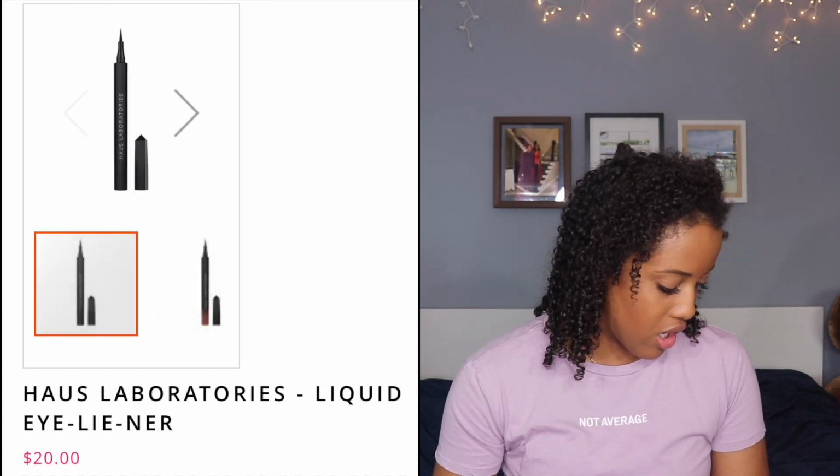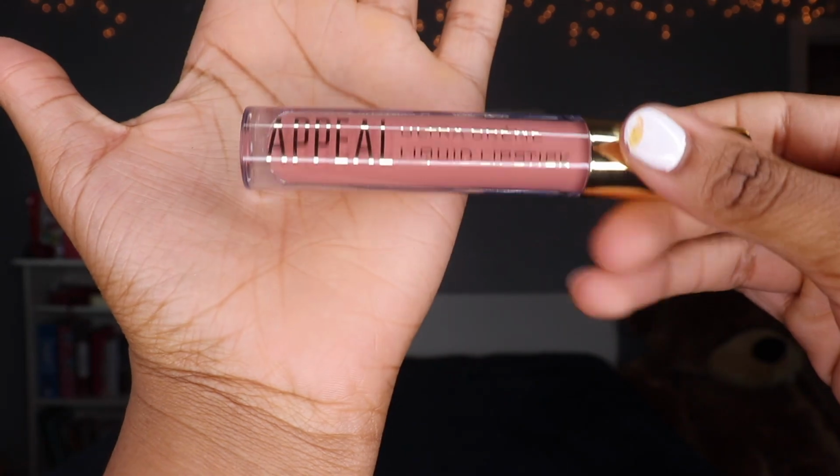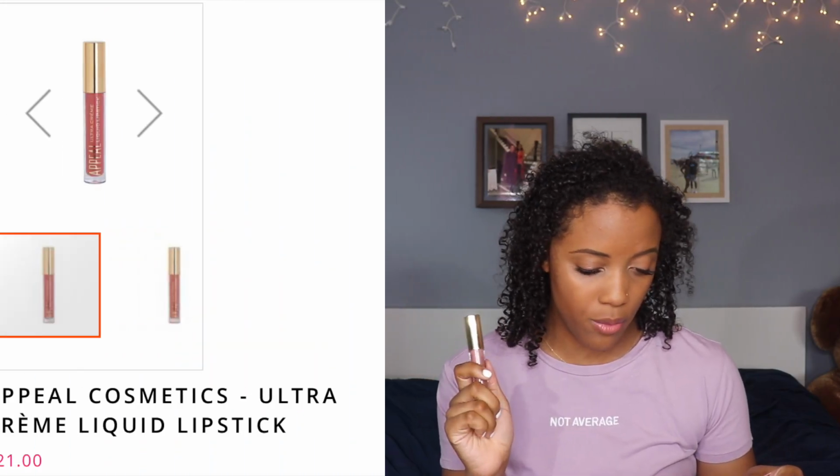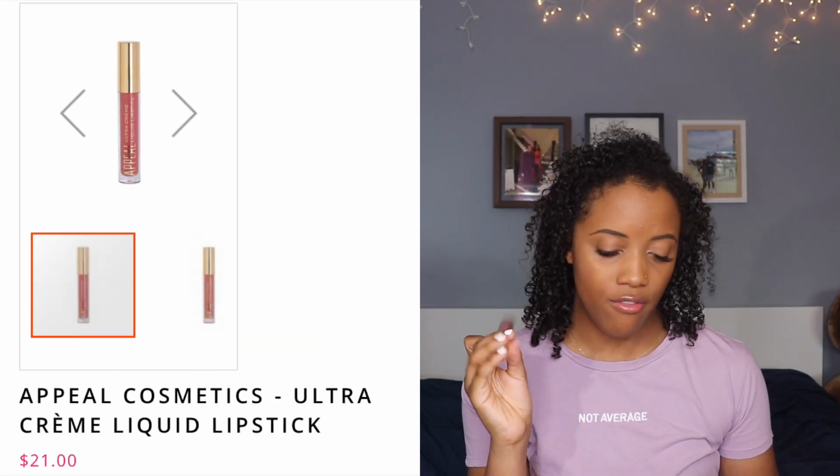This retails for $20. The last thing in the regular box is this Appeal Ultra Cream Liquid Lipstick. This is in the color Naked. Scandalous. And this retails for $21. It's not matte, it's a satin finish, which I've never used, or even heard of, a liquid lipstick that's not a matte finish.